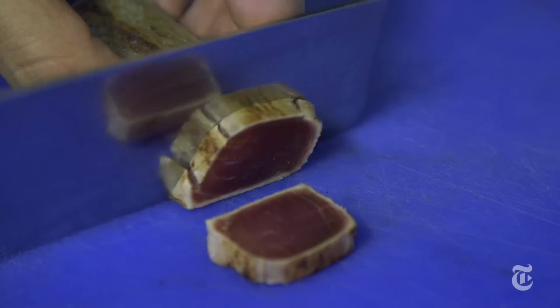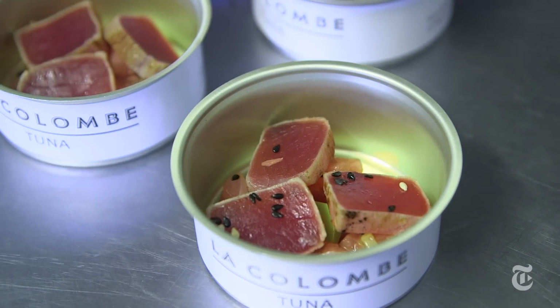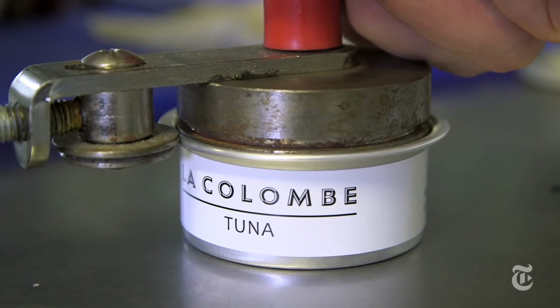Typical menu at La Colombe, a gourmand 10-course tasting menu. There's generally lots of wow factors in the dishes. One of our dishes, we get fresh tuna and we actually get a little tuna can and we create a little dish inside the tuna can and seal it, so at the table the guests get to open up a little can of tinned La Colombe tuna.